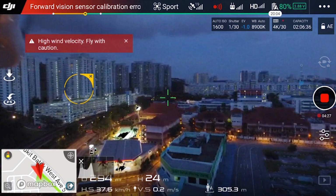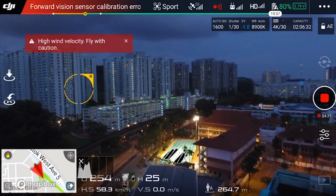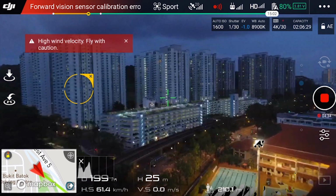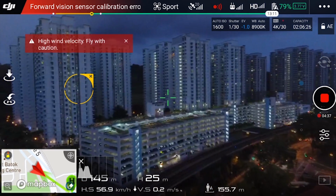I even wrote a clip in here. So you mean now it's even more expensive? No, now it's cheaper lah. Oh yeah, when I bought this it was 1.8k. So what is the range like? So I fly all the way there, right? They advertise about 4 kilometers. But you want to test?